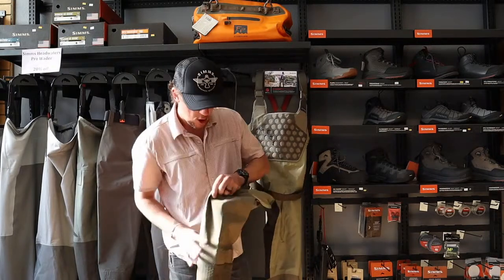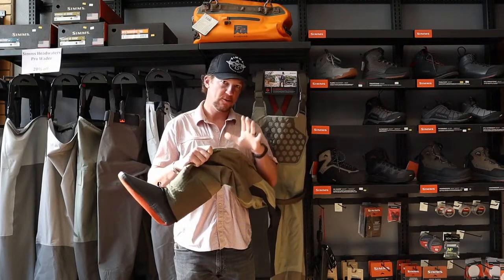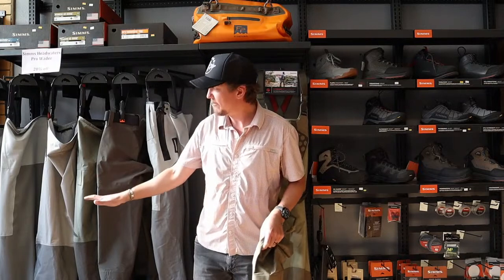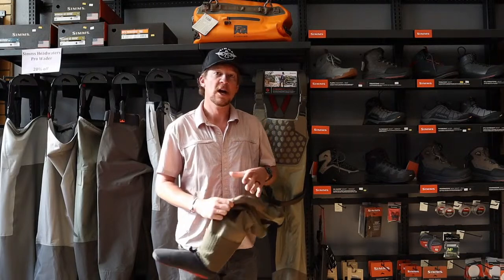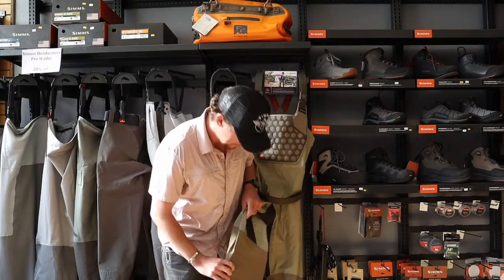Moving up the wader, our lower here is a 4-layer Gore-Tex material. And the 4-layer Gore-Tex we have on the lower part of the wader is the exact same 4-layer that we use on our G4 Pro and our G4Z wader. So extremely durable in the lower leg where you really need it.